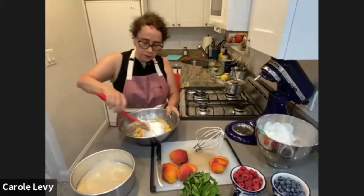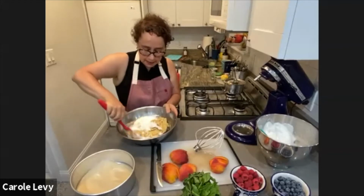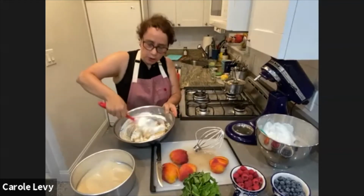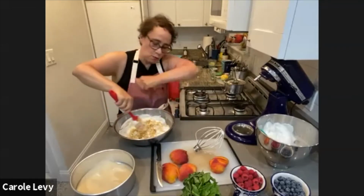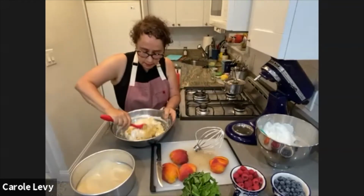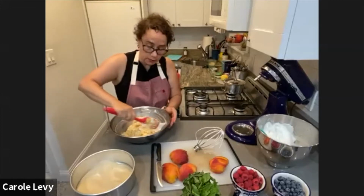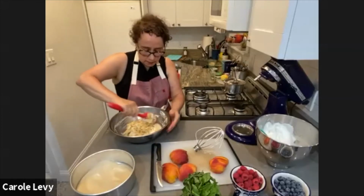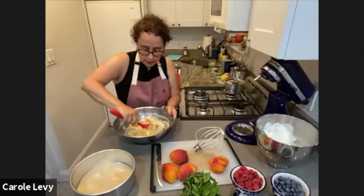So now we're just going to fold this into the cake, okay? And this is going to make the cake very light, and you want to get it all incorporated, okay? But you also don't want to deflate it. So you don't want to mix it really hard. You want to fold it in. And often when you're doing this for a cake, you actually pull out a little bit of the batter and you start folding it into the whites. But for time's sake, we're just going to get this done here like this.